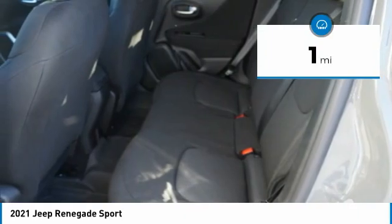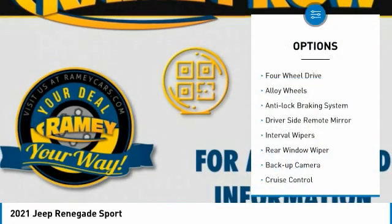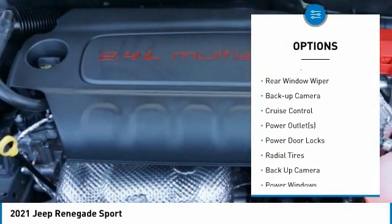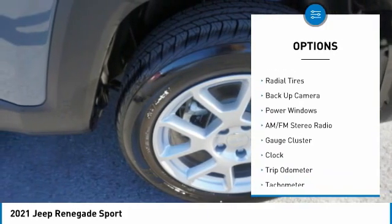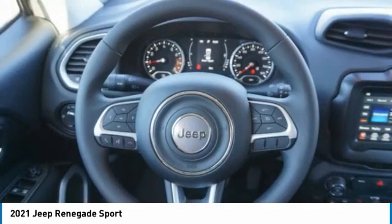This vehicle has less than 100 miles. Here are some of this vehicle's great options: four-wheel drive, alloy wheels, anti-lock braking system, driver's side remote mirror, interval wipers, rear window wiper, backup camera, cruise control, power outlets, power door locks.